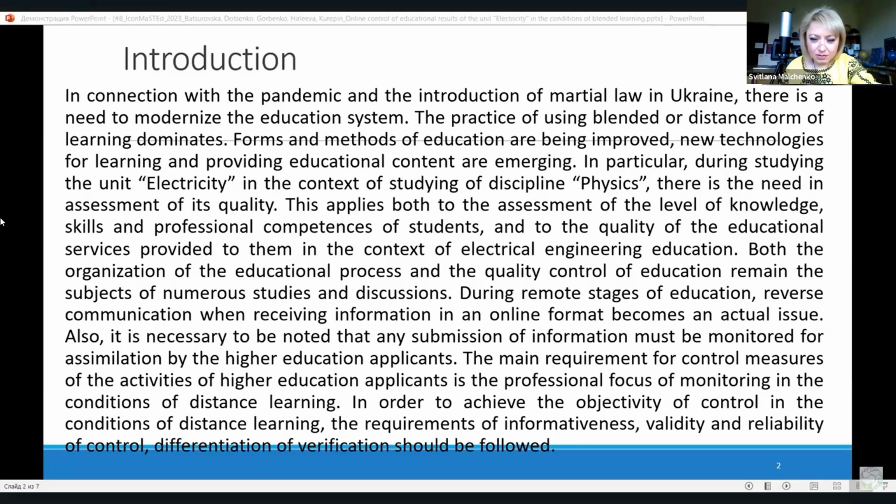In particular, during the studying the unit electricity, in the context of studying the discipline physics, there is a need in assessment of its quality. During remote stages of education, reverse communication when receiving information in an online format becomes an actual issue. Also, it's necessary to be noted that any submission of information must be monitored for assimilation of higher education applicants. The main requirement for countermeasure of the activities of higher education applicants is the professional focus of monitoring the conditions of distance learning. In order to achieve the objectivity of control in the conditions of distance learning, the requirements of informativeness, the validity and reliability of control, differentiation of verification should be followed.